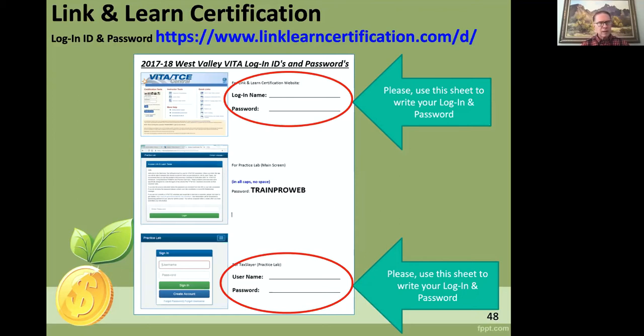And then I've gotten to the point where I now carry my phone with me and I have a note section in there. And so I keep my passwords in there as well. You might have an app that is like a password manager. Put it in there so that you have it with you. There's nothing more frustrating than to go to a site ready to be volunteering and ready to help people and not be able to get into the computer.